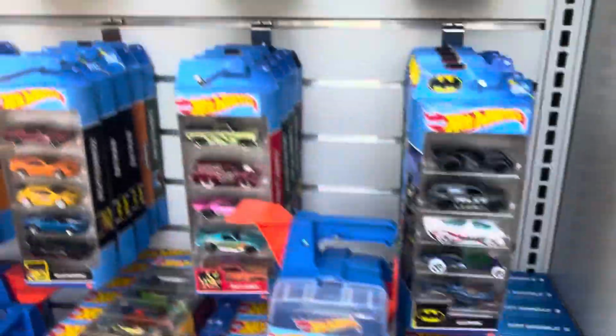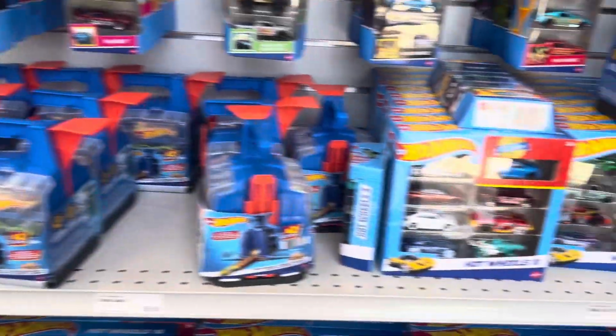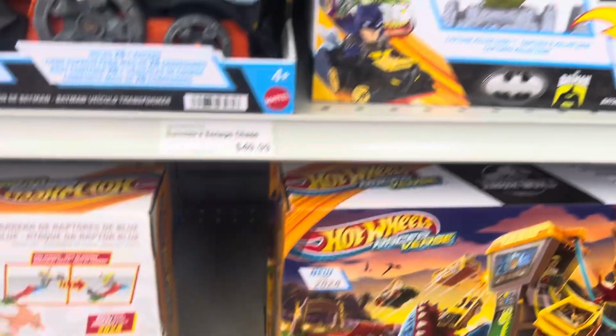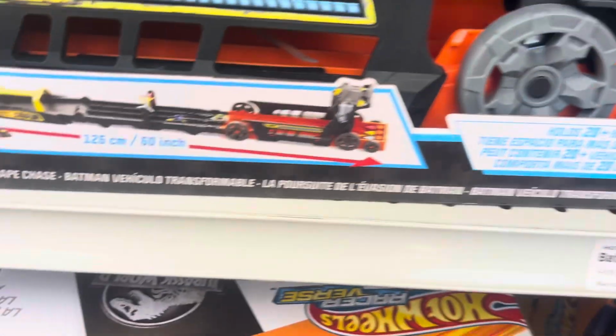Okay. And I'm gonna glance at this real quick, because we're gonna be here all day. This is the Mattel store here. Here's a Hot Wheels skate here. This is also, here's the Batman, all you Batman collection. Batman Escape Chase here, $49.99 hauler. See, so come on. There's two of them. You got Batman and Joker here.